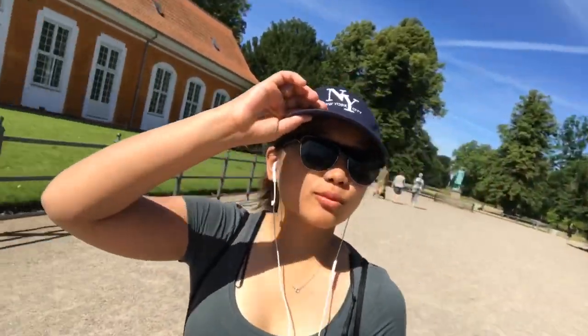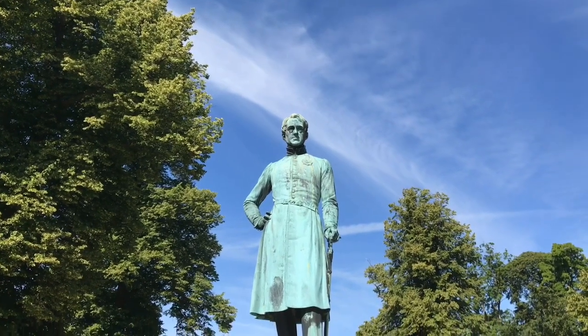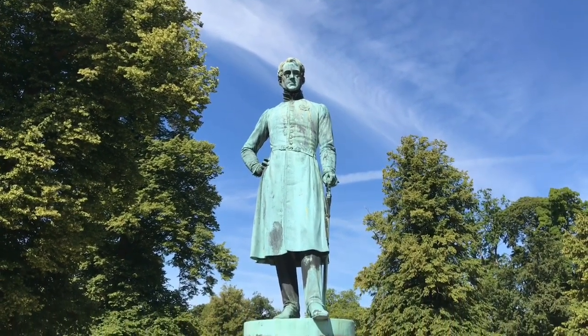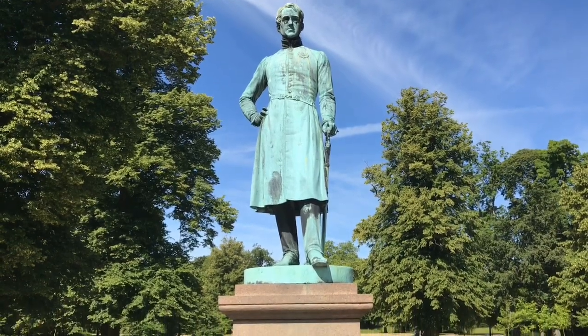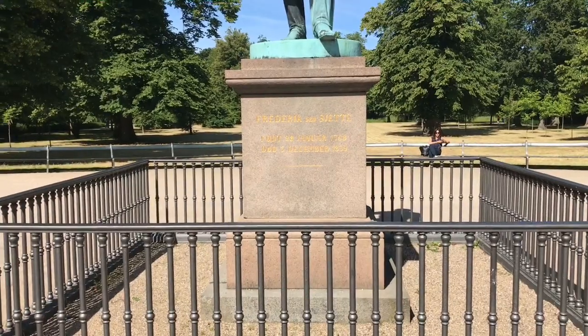Hi, it's me again, walking along the whole Copenhagen. I'm super cool. Meet my grandfather, Frederick the Fourth. He was the king of Denmark and Norway from 1699 until his death. And now I'm gonna bring you some of the very attractive garden here.